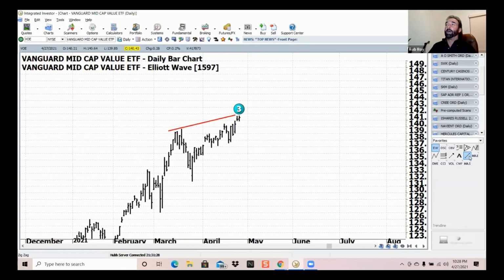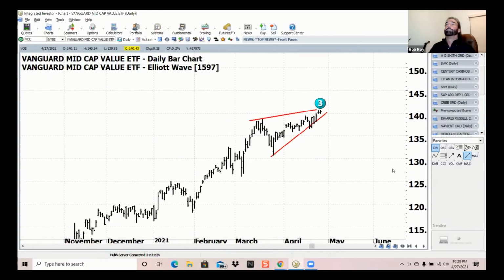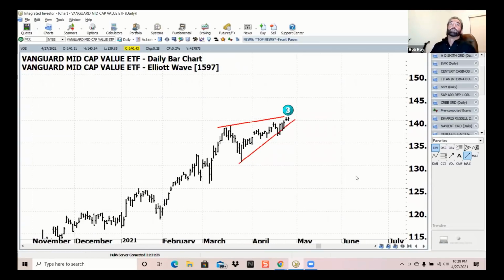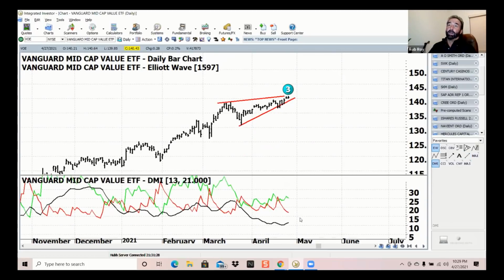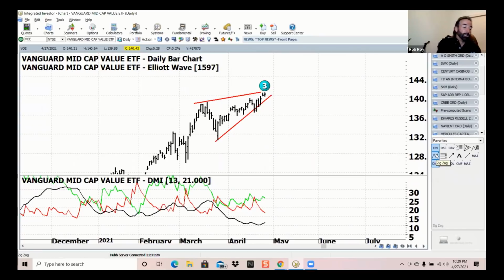A bit of a pennant pattern here. It's not really a diagonal, just kind of a pennant. So, I mean, it's not a horrible looking pattern, really. You got the ADX moving up. Isn't that interesting? This is actually a good one to finish on. That's going to go on the watch list just to keep an eye on it. VOE.